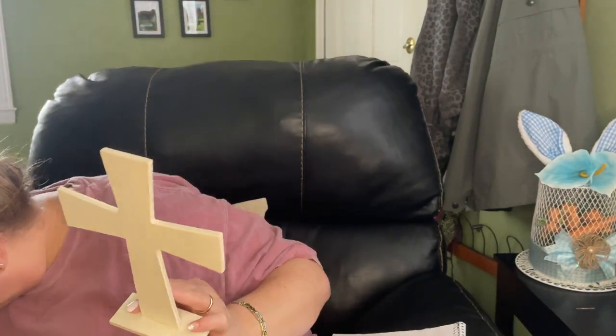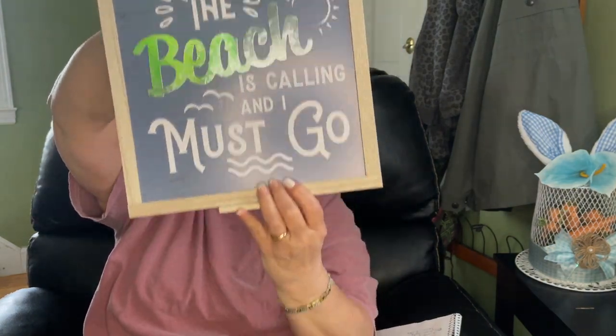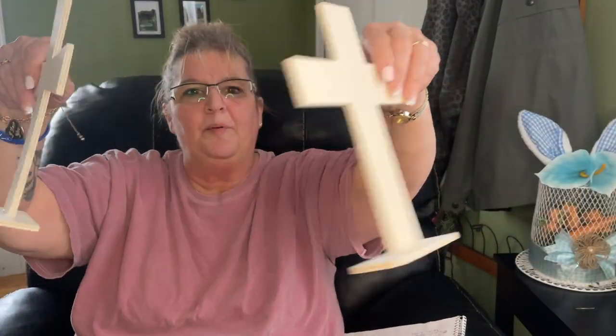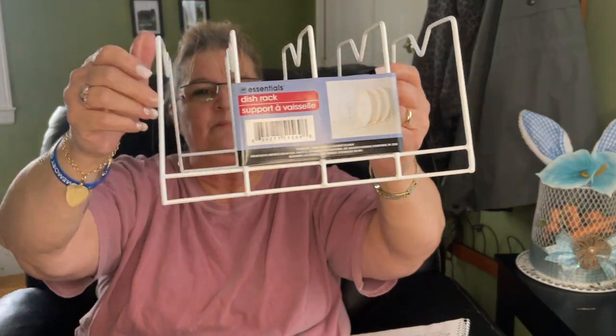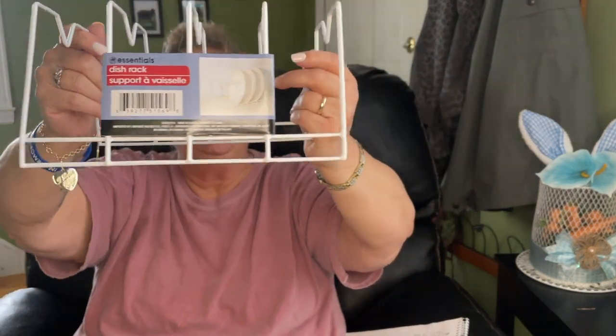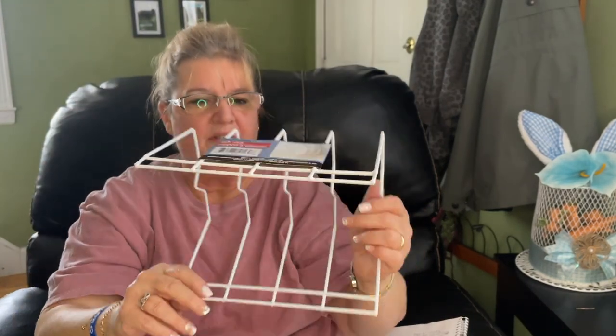Let me try the other one. Oops, right here. So this one you wouldn't see. Again, like I said, you glue it to the back and that way it has a stand and you could just put it down somewhere. So I'll try that. I did buy two of these and I'll put them in with my craft supplies. And then last but not least, I picked up this dish rack. It's for plates to put in. And one of my coworkers had asked me to pick this up for her if I had seen one. And I did, so I picked it up.